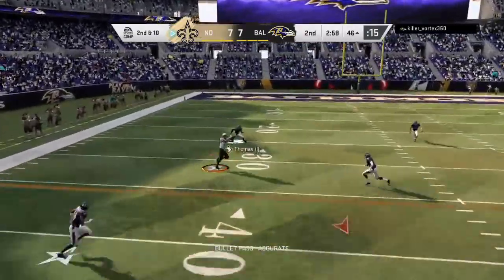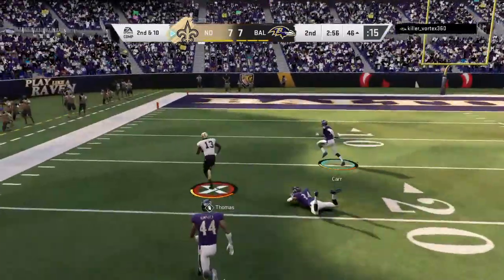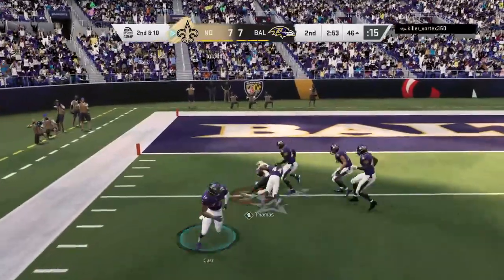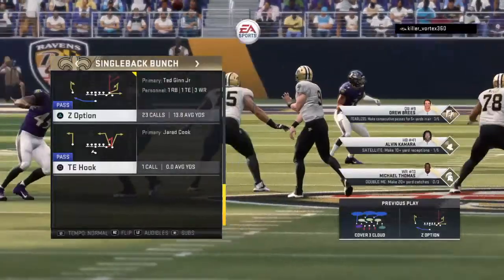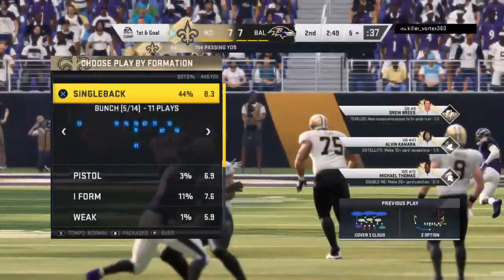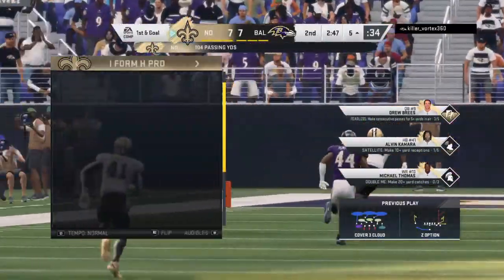Throwing on 2nd down. Brees. He's got his All-Pro receiver, Michael Thomas. And he takes it down deep into enemy territory. A big play. Brees finding Thomas. 41 yards.